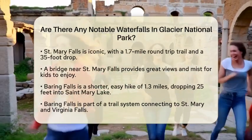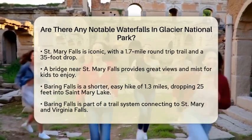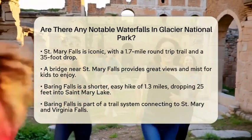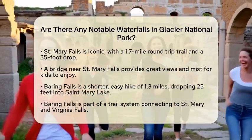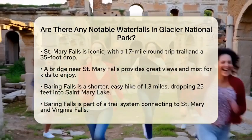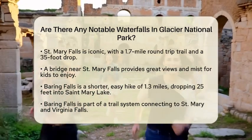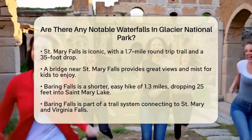Speaking of St. Mary Falls, it is one of the park's iconic waterfalls. The trail to St. Mary Falls is about 1.7 miles round trip and is mostly flat. The waterfall plunges 35 feet into bright teal water. There is a bridge in front of the falls, offering great views and a chance to feel the mist, which can be exciting for kids.